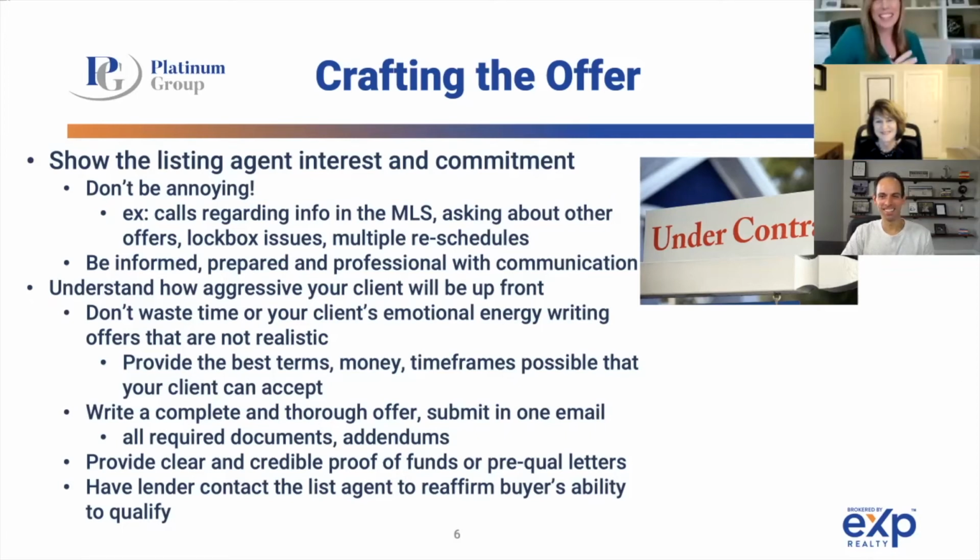But I think, from the don't be annoying perspective, if you can find the answer elsewhere, you should. If your client wants to know the age of the HVAC, look at the disclosure form. Don't call the list agent and ask that when you can just get access to it through the disclosure form. If you can get questions answered without bothering the list agent, that's what I try to do.